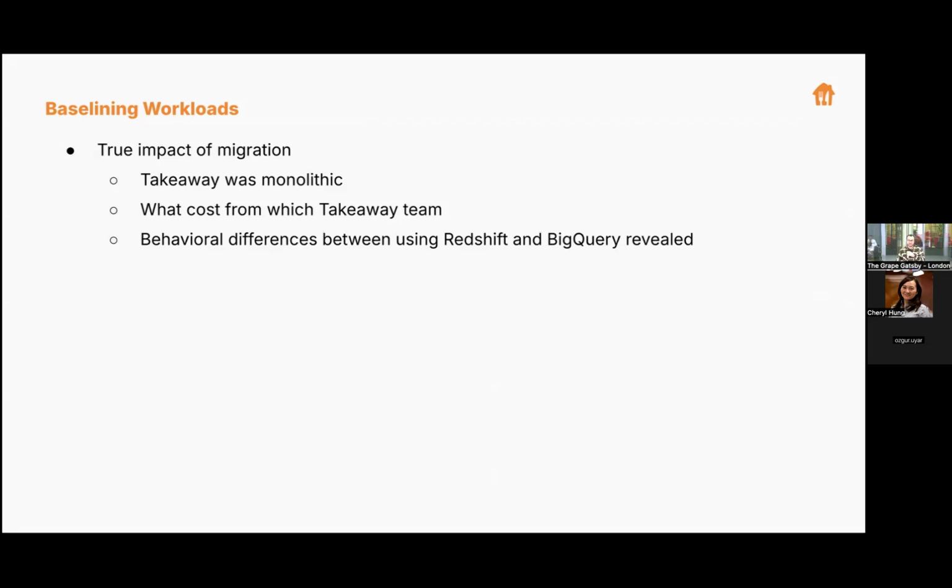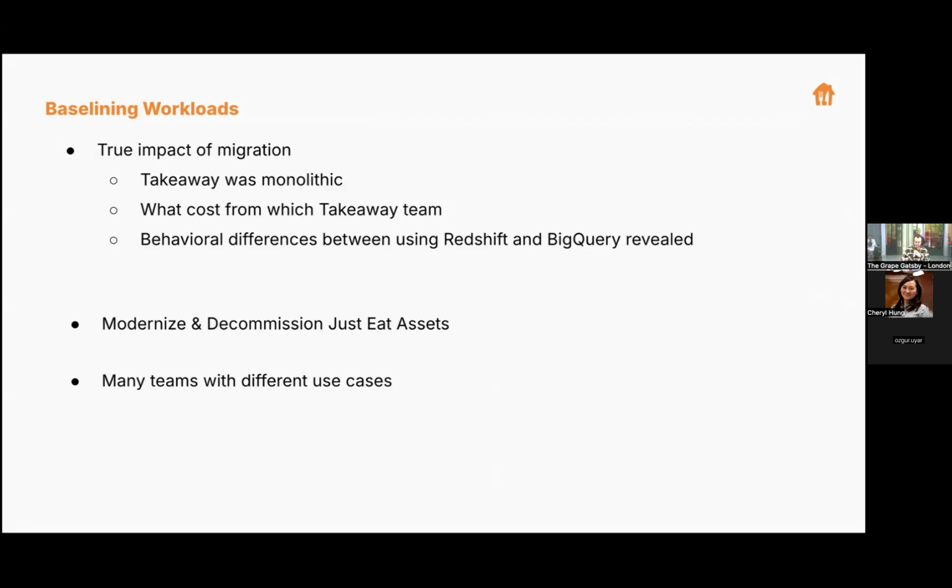So imagine basically half of the company moving over without having any muscle memory of using partitions in queries. And another thing is that, again, at least at the time, there was maybe the perception that things fail at Redshift, but somehow it runs on BigQuery. It just works, right? Which meant that people not necessarily thought about optimization, and they were running gigantic jobs on BigQuery. And from the Just Eat side of things, we also observed duplicated activities and legacy data warehouses' impact on costs, so modernization and decommissioning started. So basically, we ended up having a lot of different teams with very different use cases that we can manage.